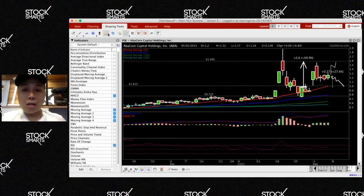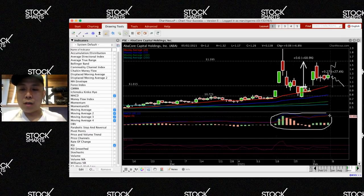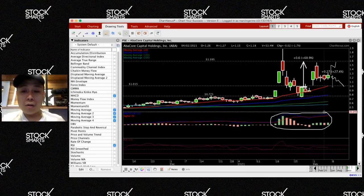MACD, if you'll note it here, it's still above zero. Even with this entire move that it did where it pushed up, it's still above that particular level. The 20, 50, 100, and 200-day moving averages are still bullish as of this point in time.